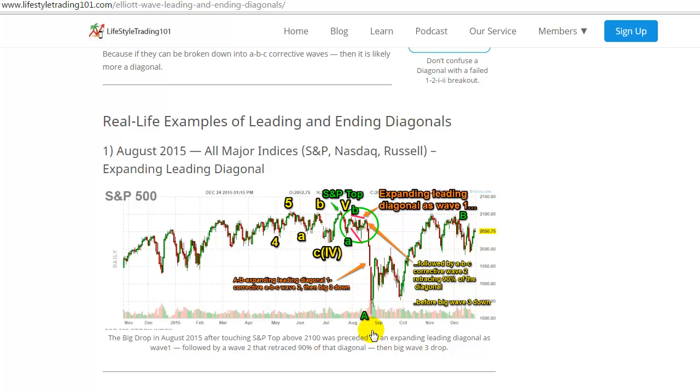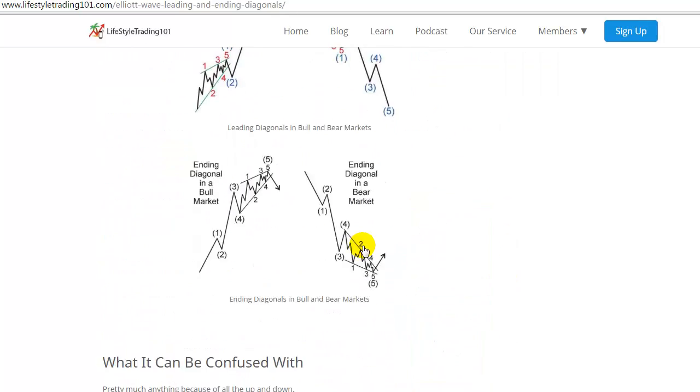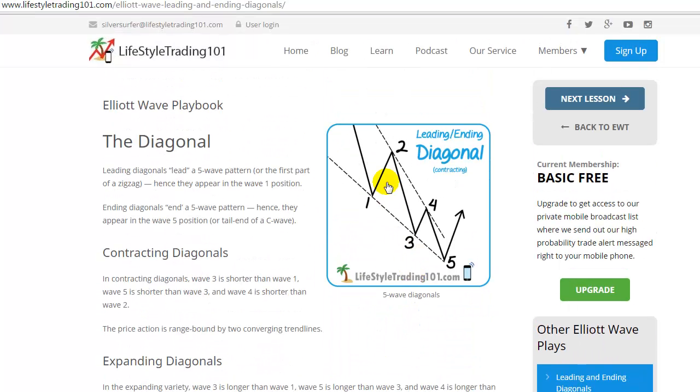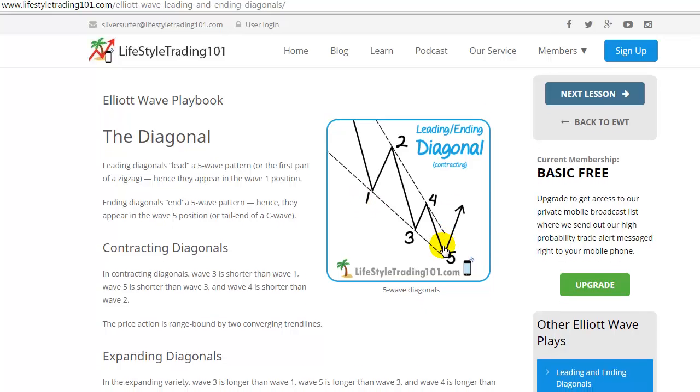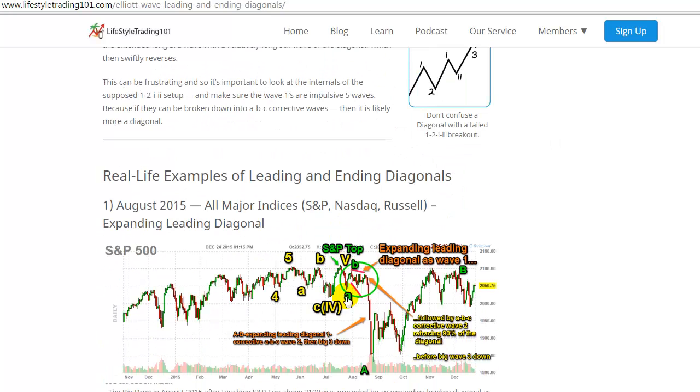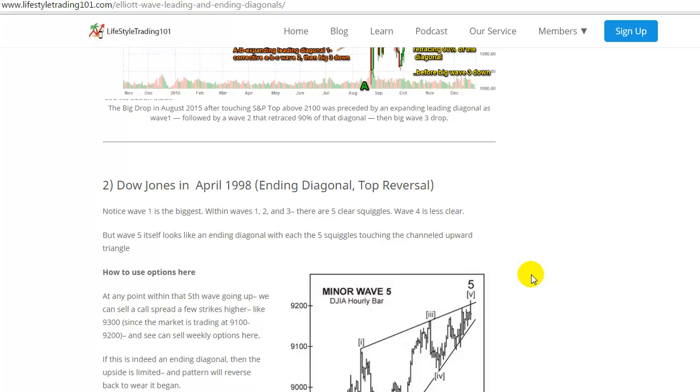So for example, in August of 2015, when we had that huge drop, it began with an expanding leading diagonal, right? It began with what looks like this, right? 1, 2, 3, 4, 5. So contrary to a leading diagonal where wave 1 is bigger than wave 5, in this one, wave 5 is bigger than wave 1, right? So that happened here. If you look at it carefully, it's 1, 2, 3, 4, 5, and then a pop back to where the diagonal began, and then a huge wave 3 down. So that was an expanding leading diagonal.